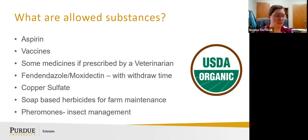So they are allowed aspirin, which I thought was interesting. They can be vaccinated. There are some medicines allowed, and I didn't grab any specific ones because there were 3 or 4, but some regular medications are allowed if the veterinarian prescribes it and says that they need it. They will have to follow different withdrawal times for those medicines, but they still can receive those and stay on the organic path.